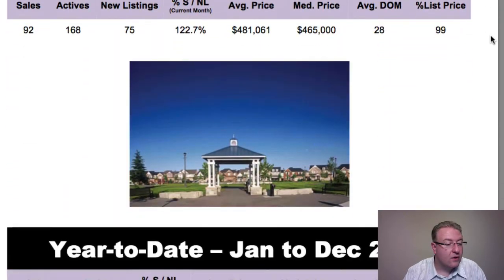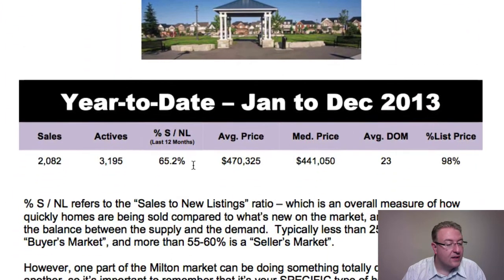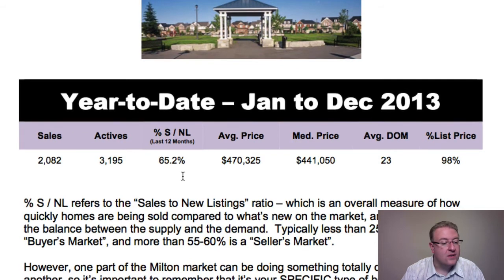So the Milton market overall, what we did was the year-to-date stats. It's funny because when you look at last year's numbers, 65% of the listings that came on the market sold. So a lot of people think that's higher, but 2 in 3 listings end up at the finish line as a sale. So really when you look at that, how can you increase the odds?